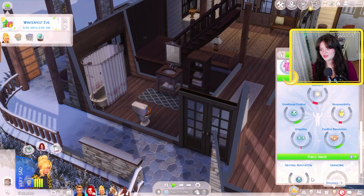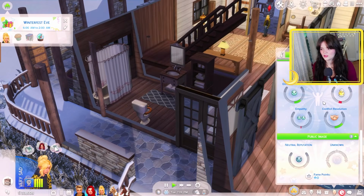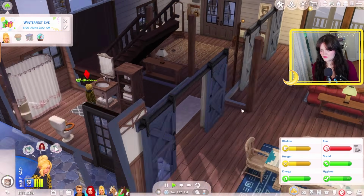And then it's going to be interesting whenever, I wonder if there will be a gen, like I know there's a gen later that has to be a criminal and evil, so it'd be kind of fun to build some of the negative traits intentionally, which I've never done before. She's really sad, her fun is really low.